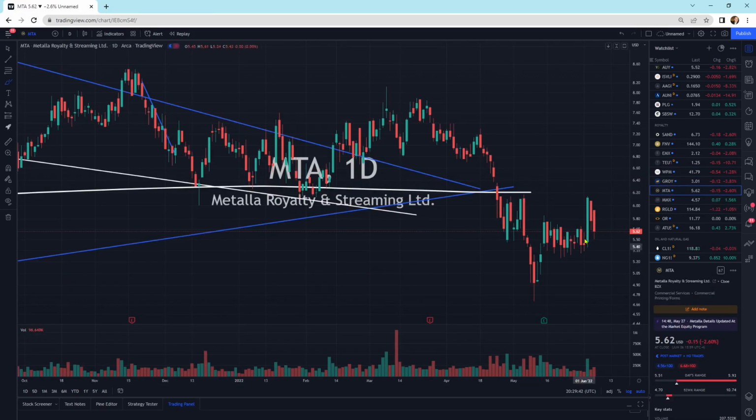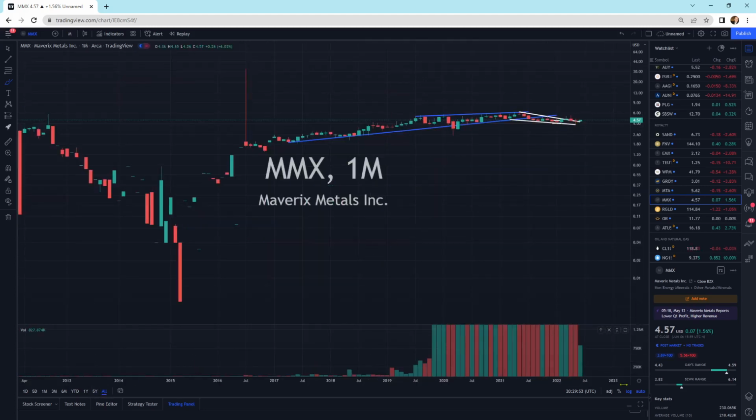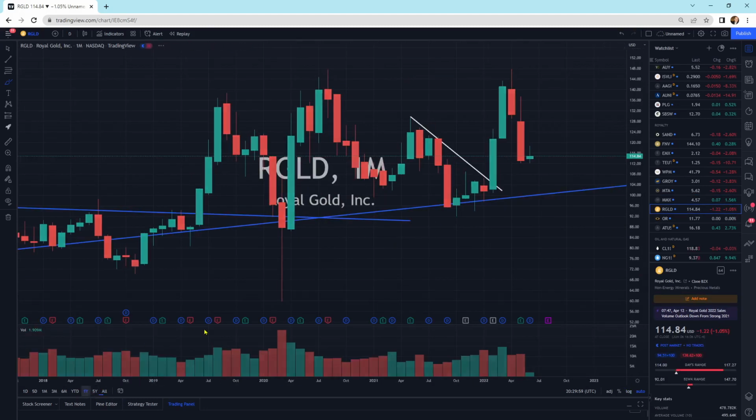Metalla Royalty, large up day, two smaller down days. Still looks good. Maverick Metals, up a little bit today. Again, we're sitting above supports, the support line areas. And there we are, looking good. Royal Gold, small little down day today.